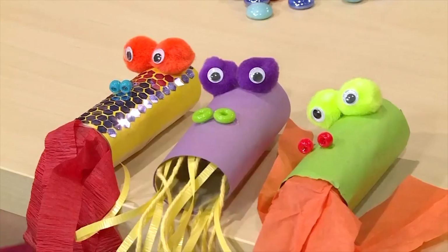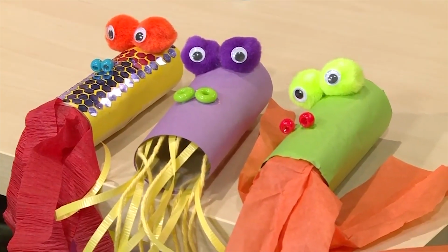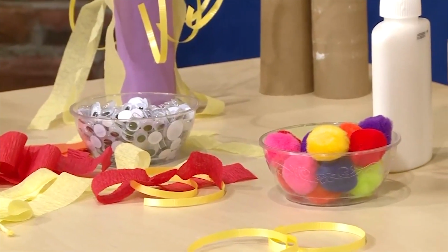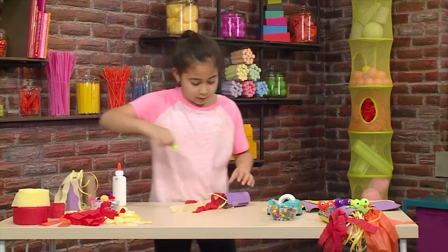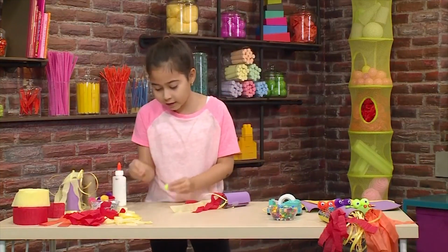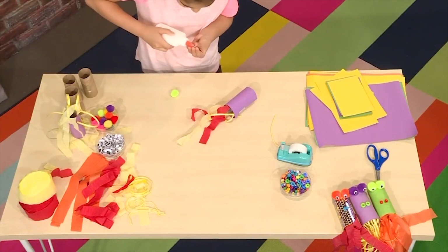After this, you can decorate it any way you want. Here are some I made earlier. You can add glitter or any kind of decoration. Then you can add a face. I'm gonna put some pom-poms that are blue and green. I'm gonna put some googly eyes on them. Remember, you can do anything you want with this.